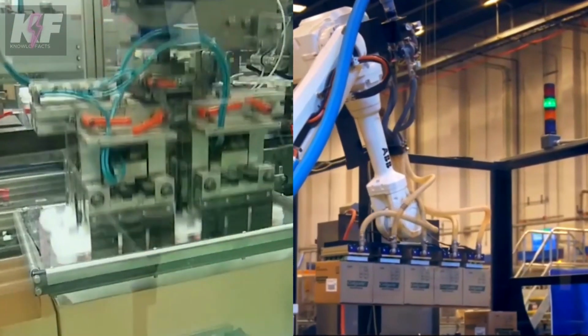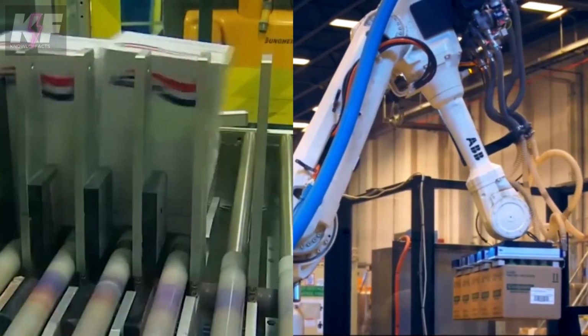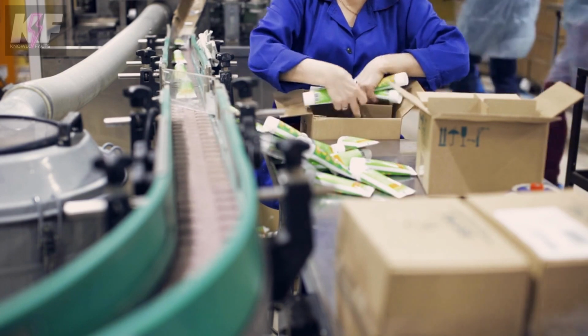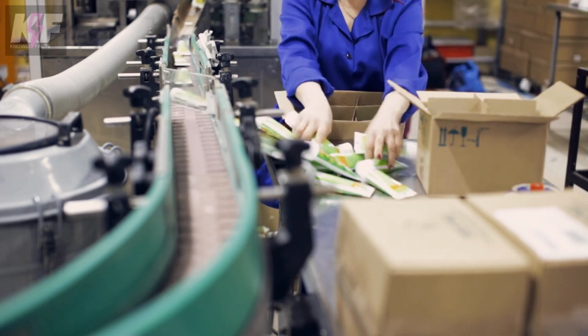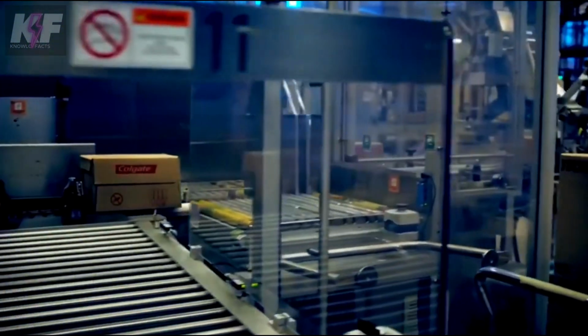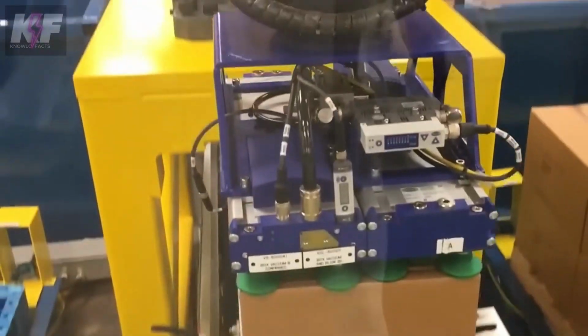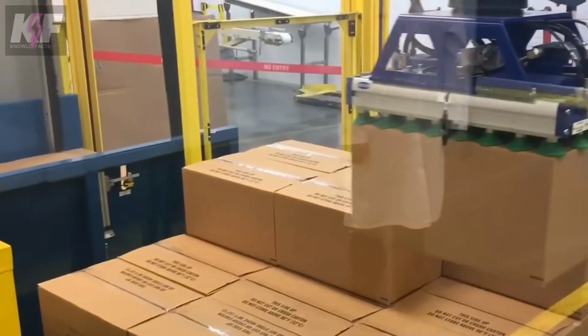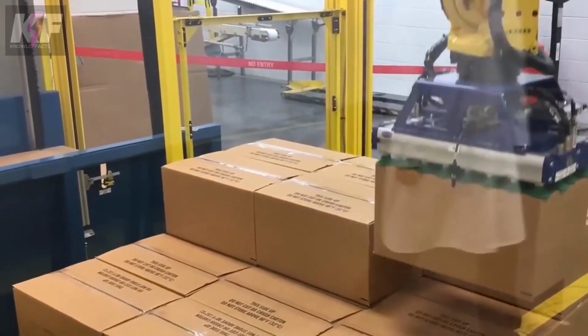But it's not just about tossing them in, there's a science to it. Each box should hold exactly 24 tubes, and to make sure of this, they're weighed. A full box should tip the scales at just over 1350 grams. If a box is too light, it means it's missing a tube or two and is quickly set aside. Only the boxes that pass this test get sealed and are ready to be shipped off to stores.